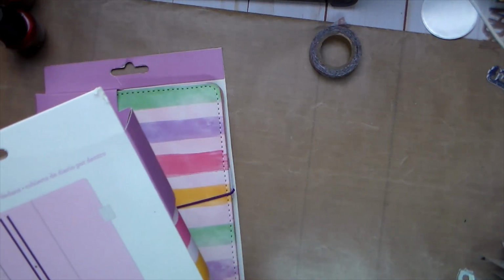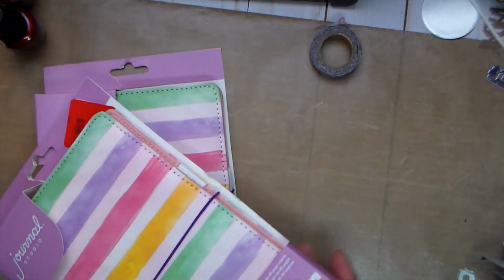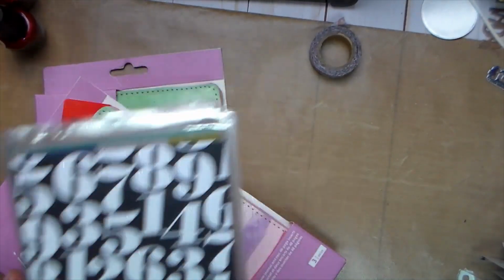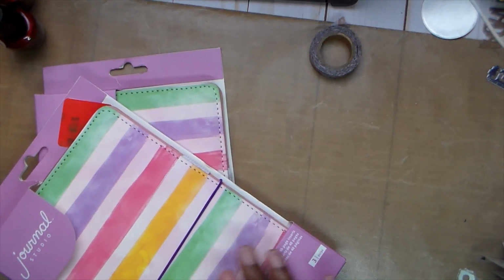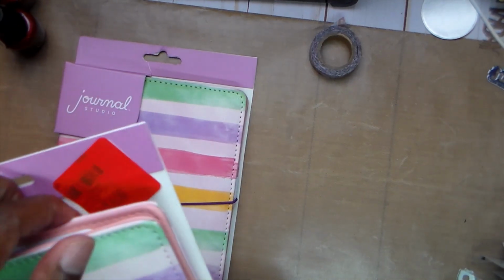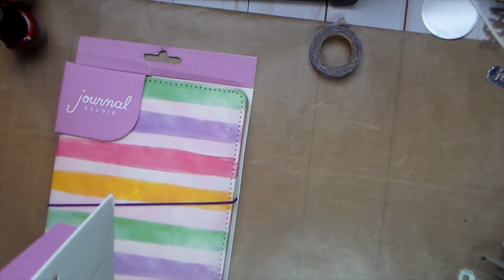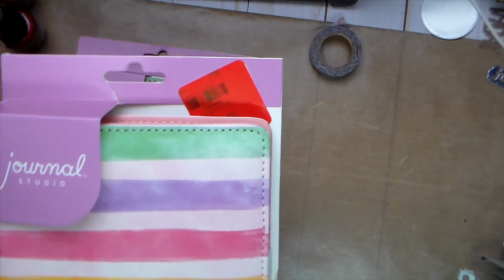I have others in this style. I like to use them to put my scrapbooking in. It'll hold two of these, and so I like to use those as covers. I don't want to buy any expensive covers for them. They were marked $6 on clearance, right? So after I went to the ladies' room, then I came over to pay, they were $2.